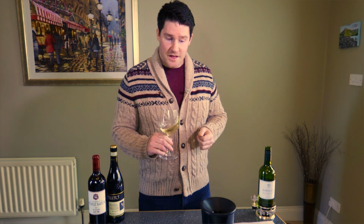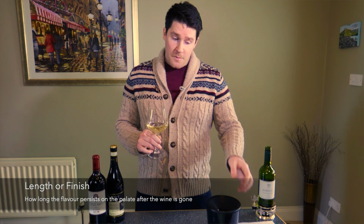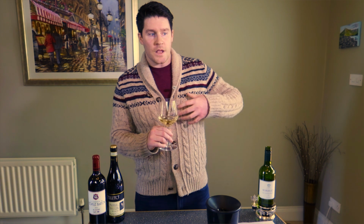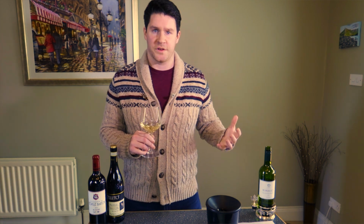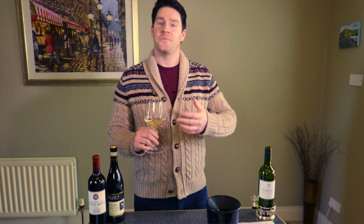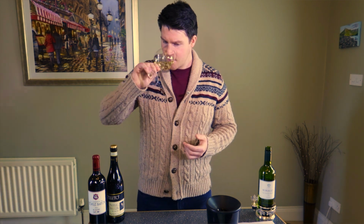So then we have the length of flavor. So this is basically how long you can taste the wine after you've either swallowed or spit it out. Typically it's associated with quality. Wines that basically are here today, gone tomorrow, you taste it and it's gone just like that, tend to be representative of a lower standard or lower quality of wine, whereas something that the flavor persists long after it's left your mouth tends to be associated with a higher quality. So with this wine, I would say that the length of flavor is very much in that kind of medium spectrum.